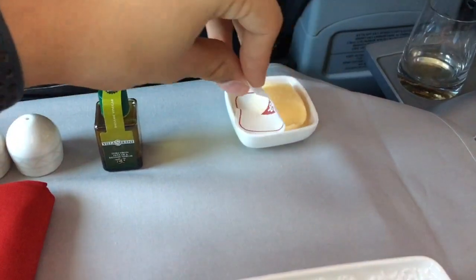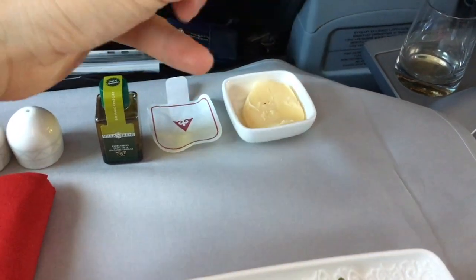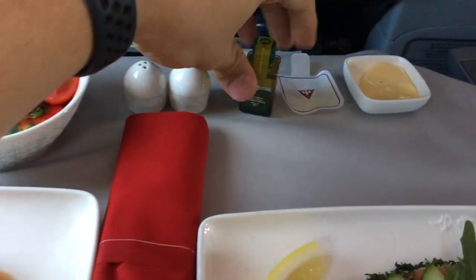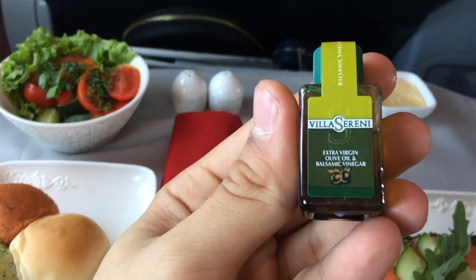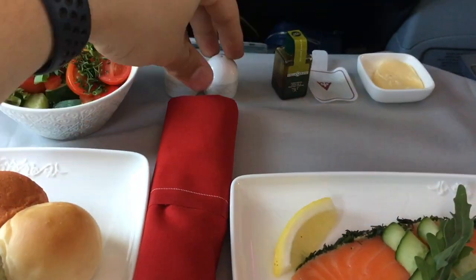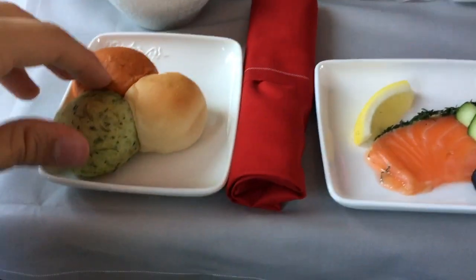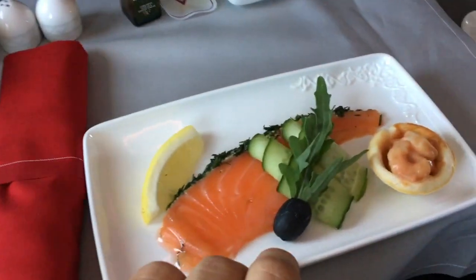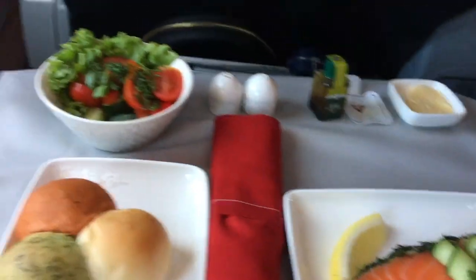The meal service started with an appetizer, which had... Alright, that's butter. I can see. Olive oil, a nice looking salad there in the background that the olive oil can be used on. Interesting little salt and pepper shakers that look like yurts. And smoked salmon with a shrimp tartelette, looks like, is served and it smells delicious, just like straight from a Southeast Asian market.